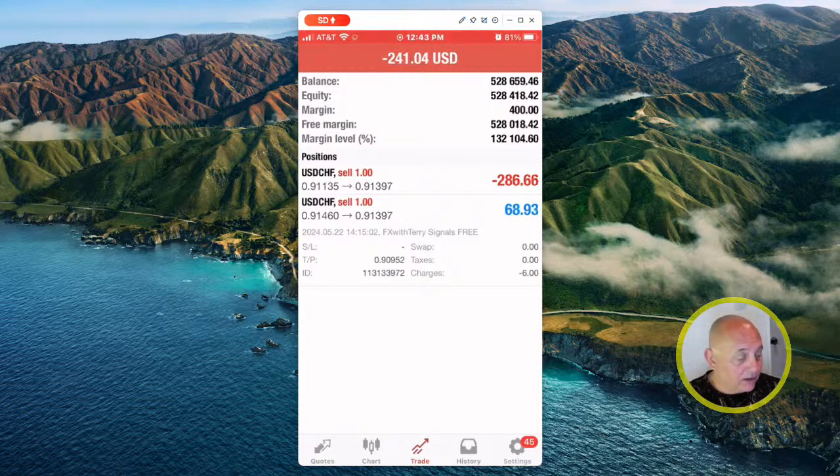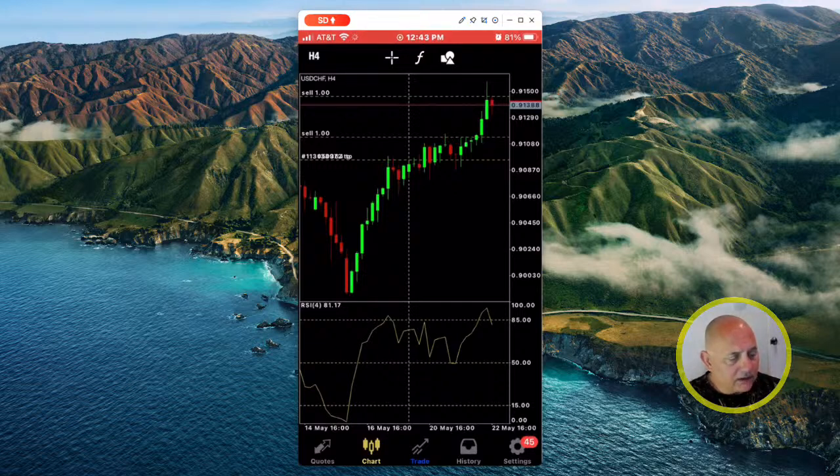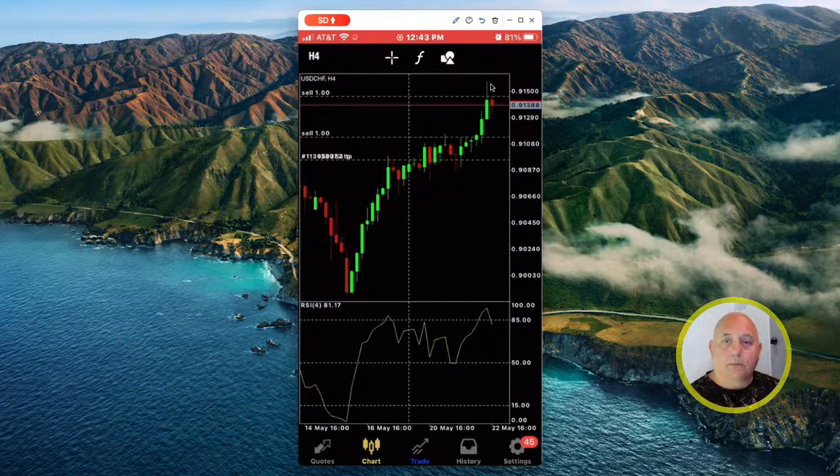So we've got a USD CHF trade. I'll go to the chart. It has done a sell entry. It has pushed against. Looks like they're doing a little bit of a liquidity grab up there. Let me mark it with my pen. Look at a little bit of a liquidity grab on the push up, and take profits down here. That's where it's headed. Enter or sell it anytime you want.